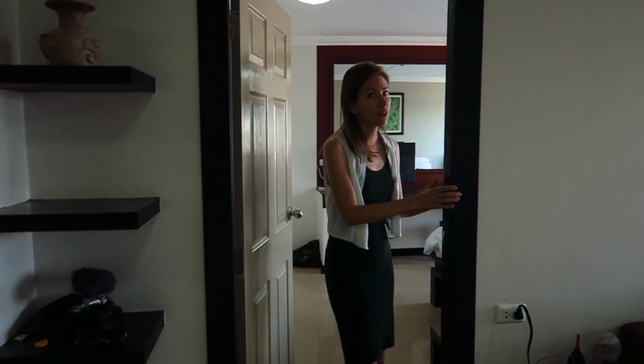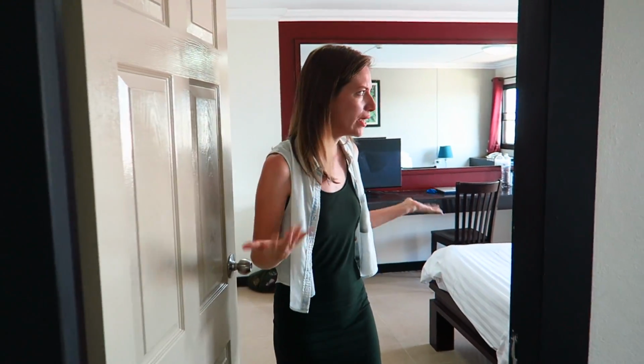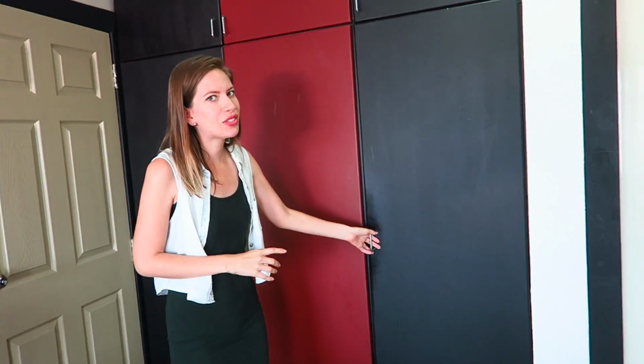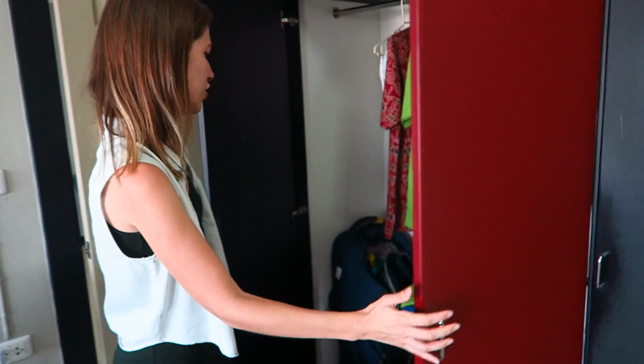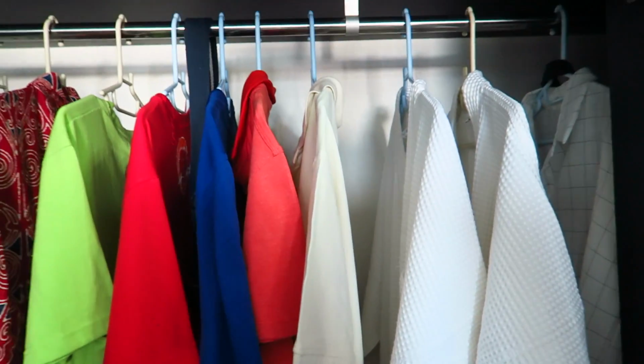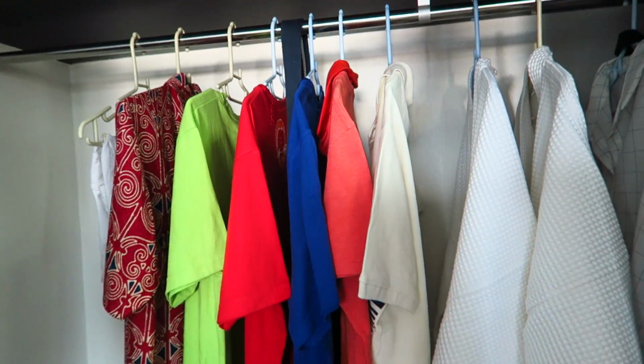Okay. So this is the bedroom. Quite spacious, I would say. I'll just sneak by you. I'll show you the closet. We have a pretty big closet. Actually, it's super messy. It's mostly our backpacks and luggage. But yeah, there is plenty of storage space here. So yeah, you can see it's mostly my shirts hanging up on this one.